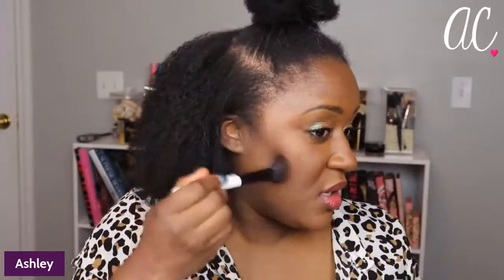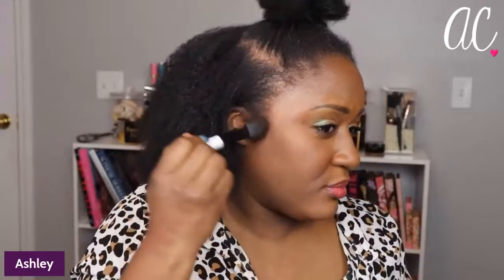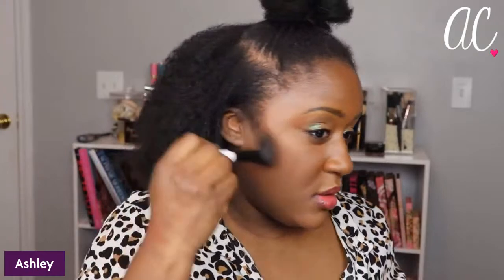Yeah, it's too much, but yeah, the bronzer is extremely pigmented. It's a little powdery as far as the kick up in the pan and stuff. I'm like doing the most. Y'all, I'm just playing around. I'm not taking a picture after this anyway, so it's okay.